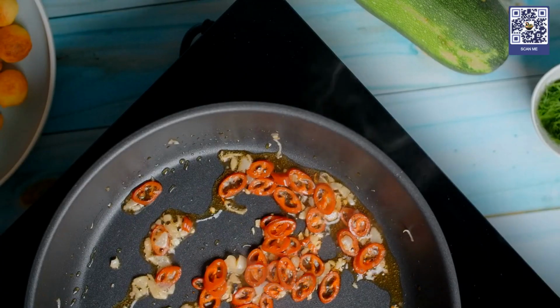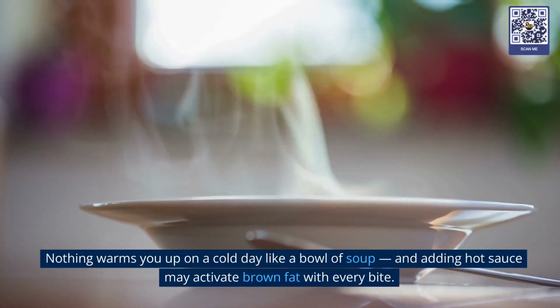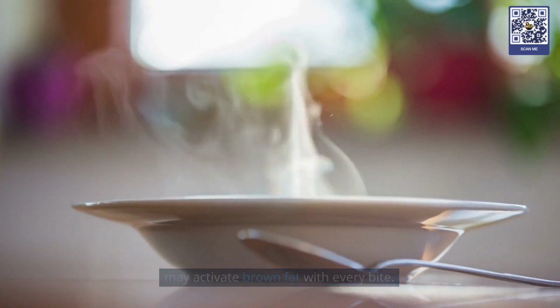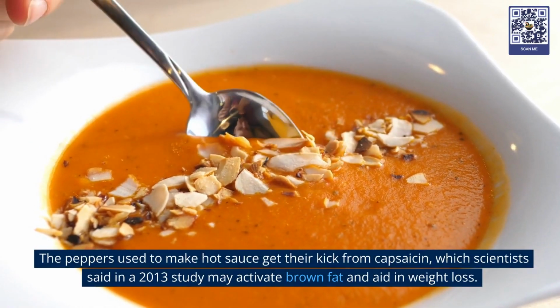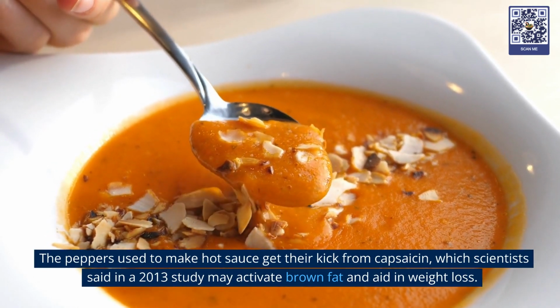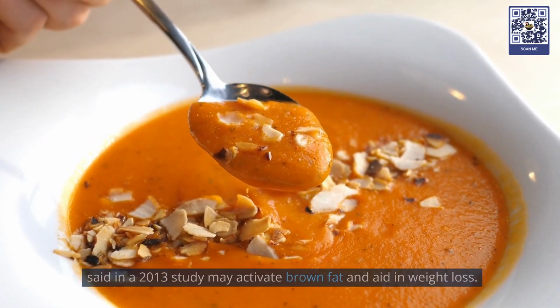Enjoy hot sauce. Nothing warms you up on a cold day like a bowl of soup, and adding hot sauce may activate brown fat with every bite. The peppers used to make hot sauce get their kick from capsaicin, which scientists said in a 2013 study may activate brown fat and aid in weight loss.